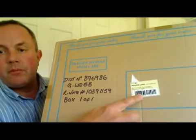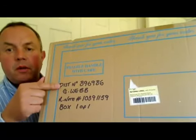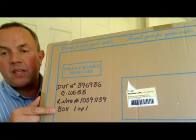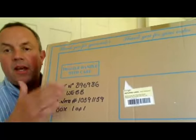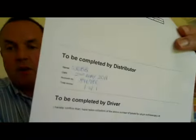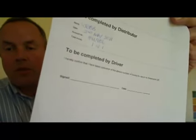And what we've done here is we've stuck the returns label, and then important details you need to put on the outside is your distributor number, your name, the returns note number, and what number box it is. If you're sending 2 boxes back, it's going to be 1 of 2 and 2 of 2. Inside the box we've got the summary of returns, so that all identifies it when it gets back to Kleeneze. And there's our summary of returns sheet ready for the driver to collect. That's been filled in by ourselves, and as I said previously, the driver will sign that and date it, or we'll put a barcode sticker on.